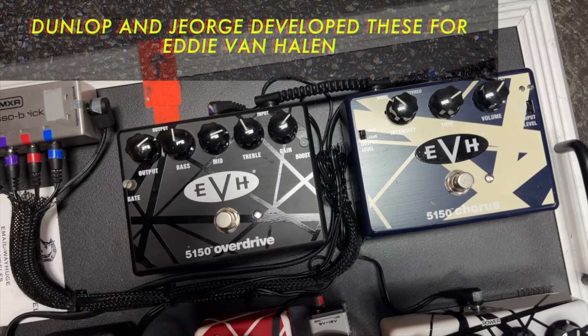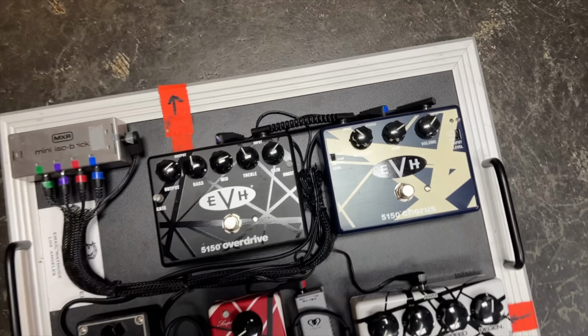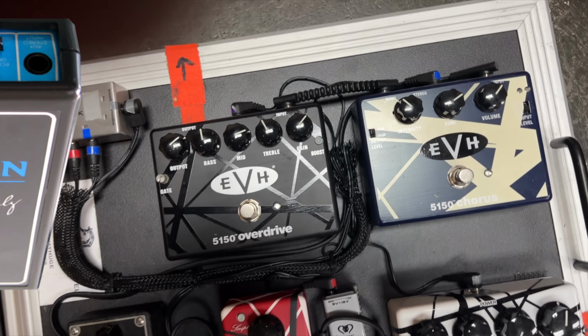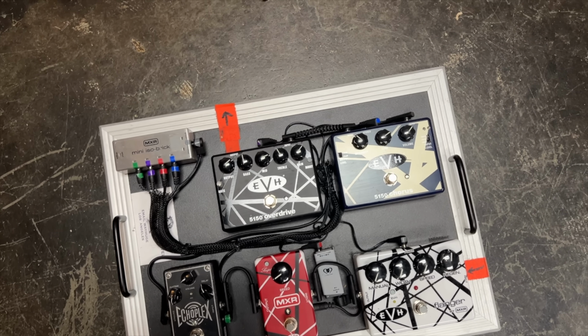Then you worked with Eddie after that a lot. On Dunlop stuff. Yeah. We worked on projects and we go up there. So yeah, good stuff. Bob Cedro did all the electrical design on these and worked with Ed. He also did the majority of the design work for Rockman. Oh, he worked with Tom. So Bob's a legend. Very cool.